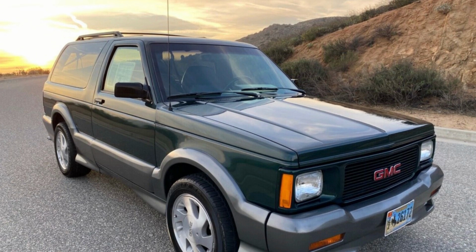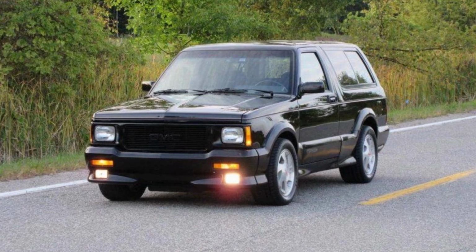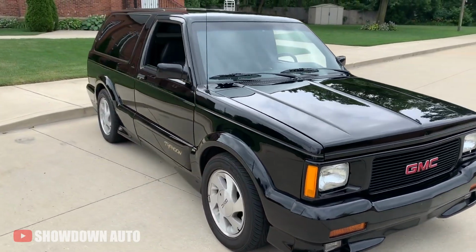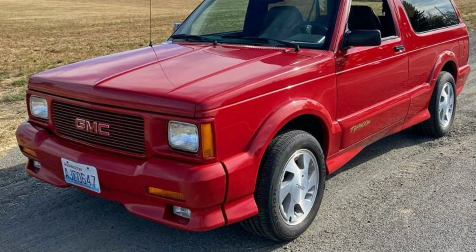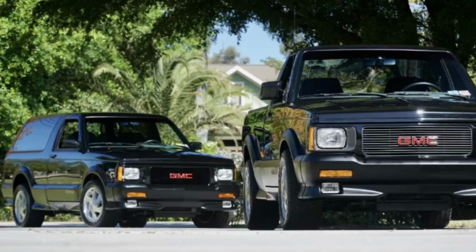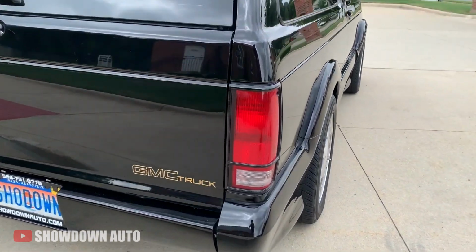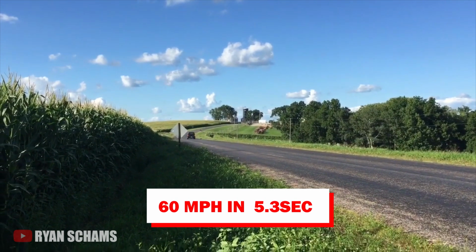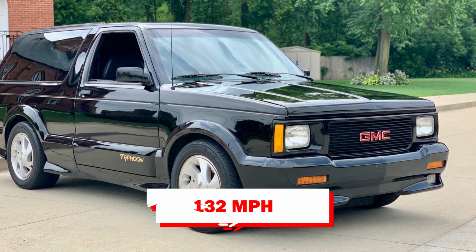It's an expensive process introducing a new SUV to the market, especially a performance-oriented one, but at least they have the name standing ready. The GMC Typhoon was the SUV counterpart to the Cyclone and was essentially a performance version of the Jimmy. The Typhoon featured a 4.3-liter turbocharged V6 that put out 280 horsepower. That was a significant bump in power over a standard Jimmy, which only had 190 horsepower. The Typhoon could hit 60 miles per hour in 5.3 seconds and sported a top speed of 132 miles per hour with the extra power.